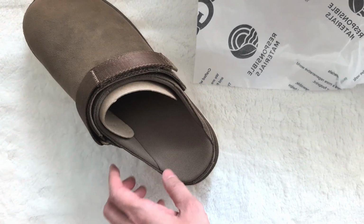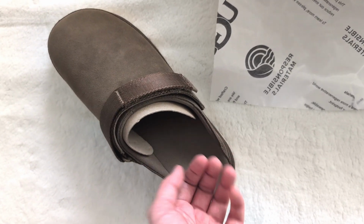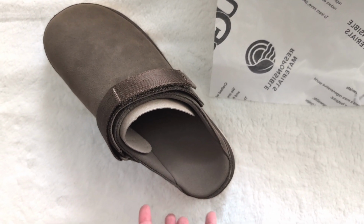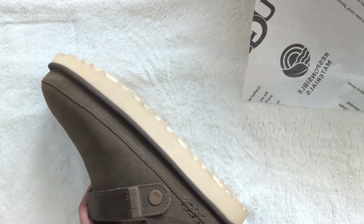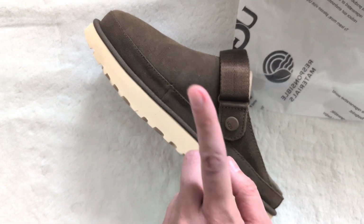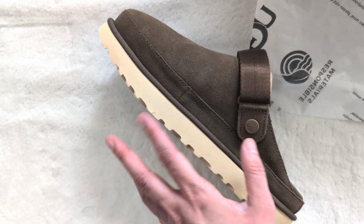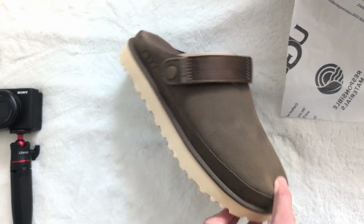So the 9.5 would be okay if I'm wearing them barefoot, but the 10 is good if I'm wearing a medium sock, not too thick, not too thin. Even if I wore a thick sock, I think a 10 would be okay. So yeah, my recommendation is, if you're thinking about getting this shoe, go a full size up, not even a half size, a full size up. And I think those will be great for you if you do.